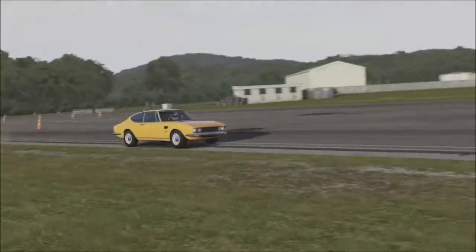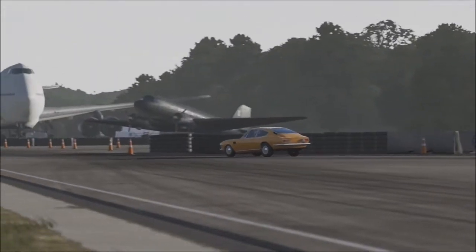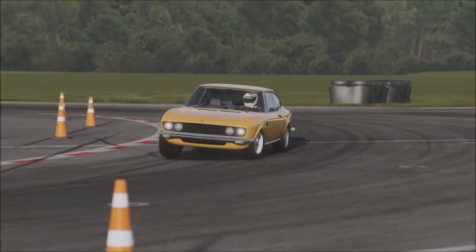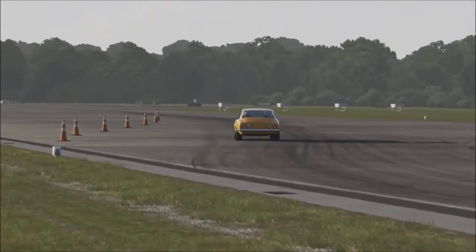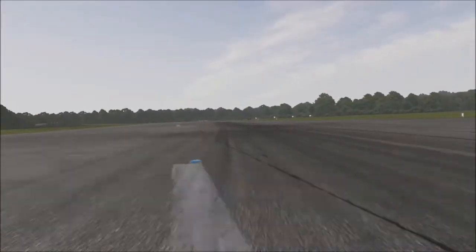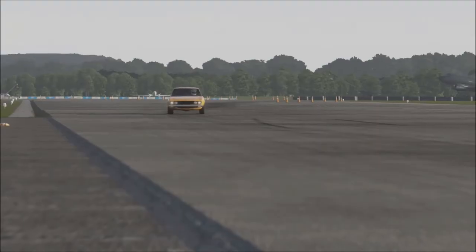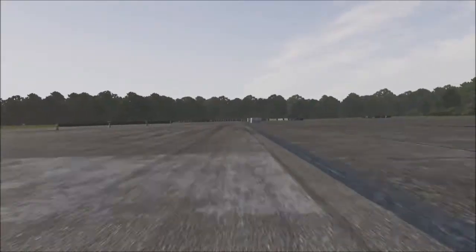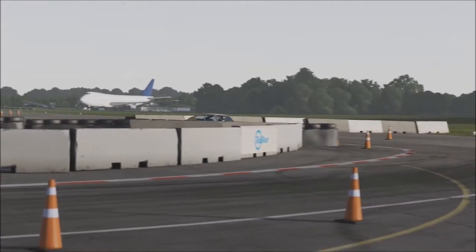Driving the Dino, this was an awful lot like the Capri that went round last week. That's why it sort of surprised me when I saw the weight on this thing, because the Capri was actually quite a light car from what I remember. Yeah, 2,315 pounds in the Capri. It's down on horsepower by 30 horsepower, the Capri, but it's also 700 pounds lighter. But still, the Dino really held its own, and it really did drive like the Capri.